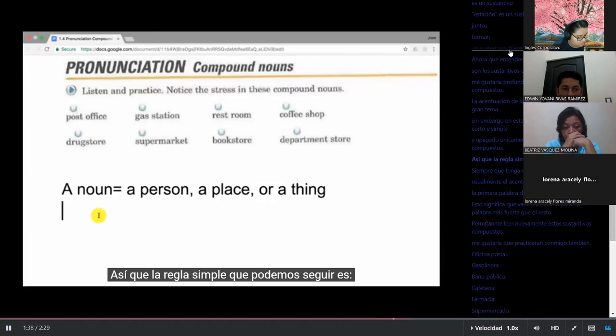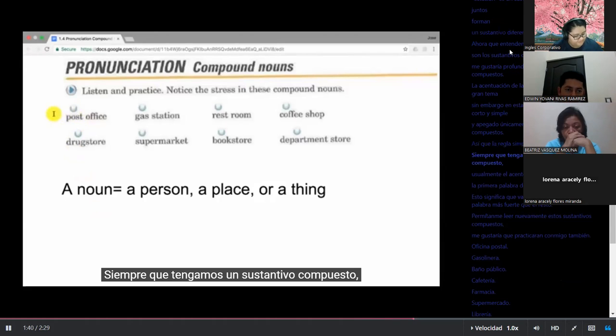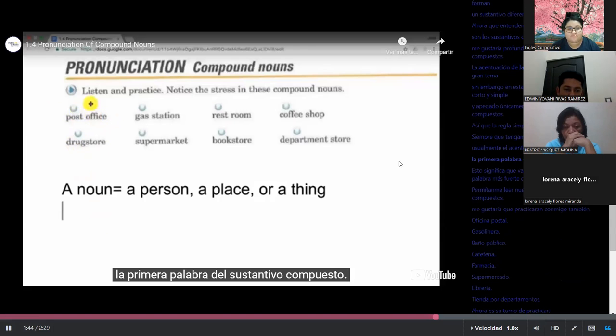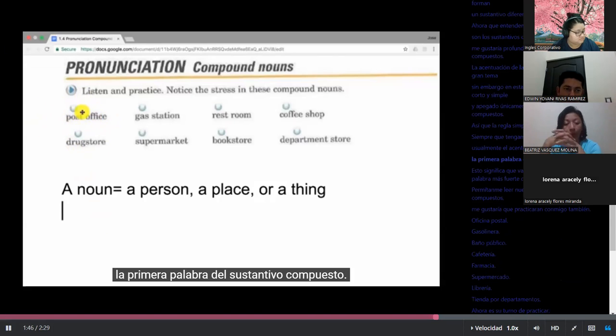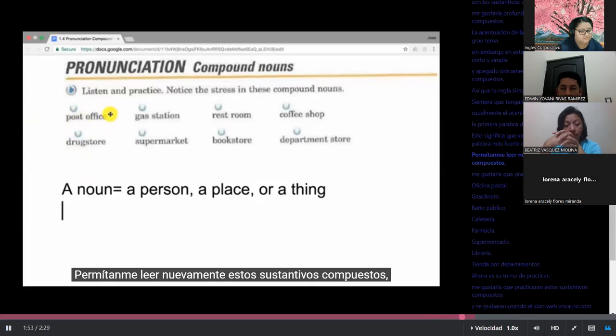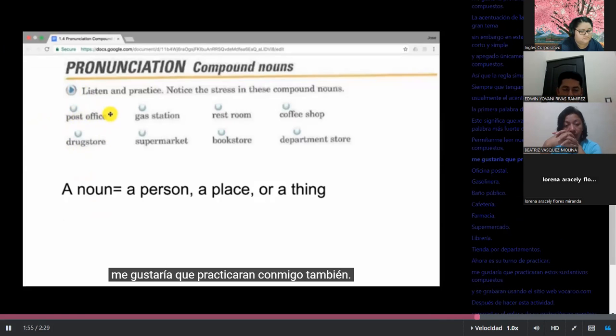So the simple rule that we can follow is, whenever we have a compound noun, we usually stress the first word or the first noun. This means that we're going to say the first word louder than the rest. Let me read these compound nouns again. I would like for you to practice with me as well.